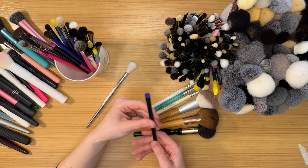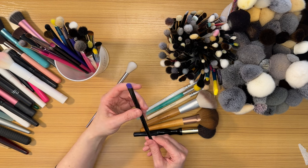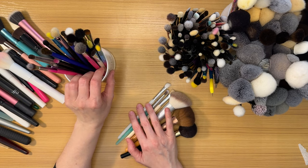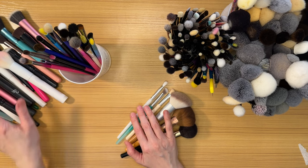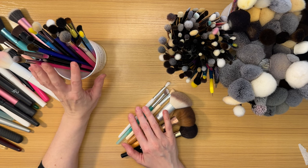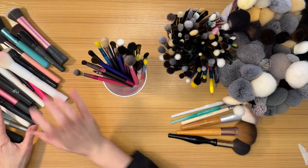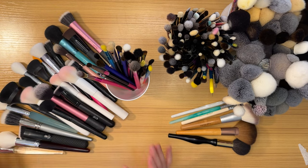31. This one though, I am gonna keep because I still have the palette. I'm gonna keep this one. This one's just sentimental. These are basket of dooms, need to test and don't know what to do with. Decluttering 31 eyeshadow brushes, 24 face brushes, for a total of 31 and 24, 55 brushes. Hey, 55 brushes that I am getting rid of.